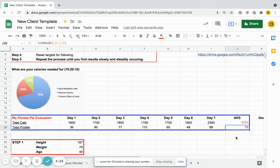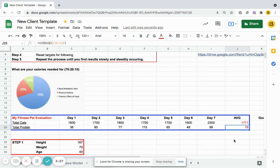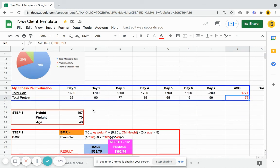I'm not going to go into talking about protein for today, but again, eating 1,200 calories, 1,000 calories, or anything below that 1,600 mark typically is very devastating for the body and will not get you results. So ensure to talk to your coach.